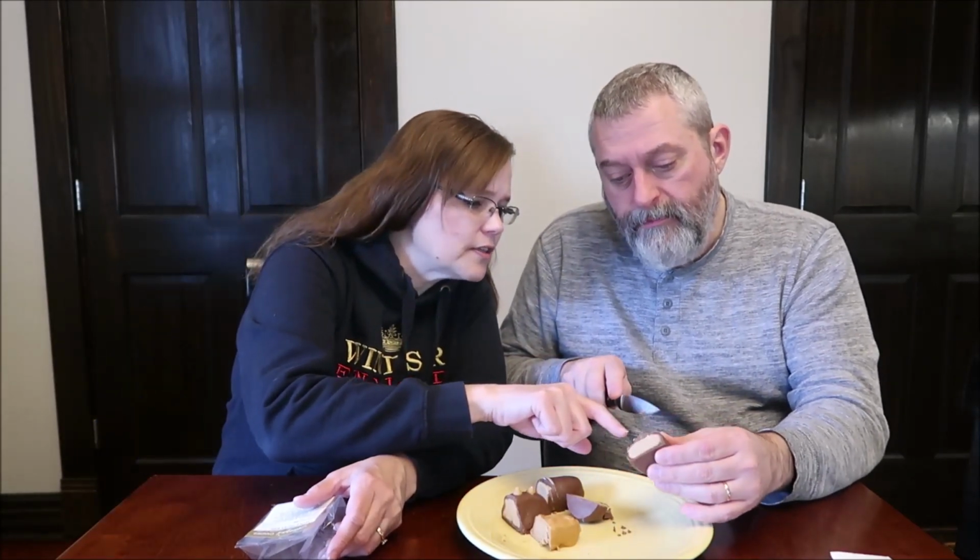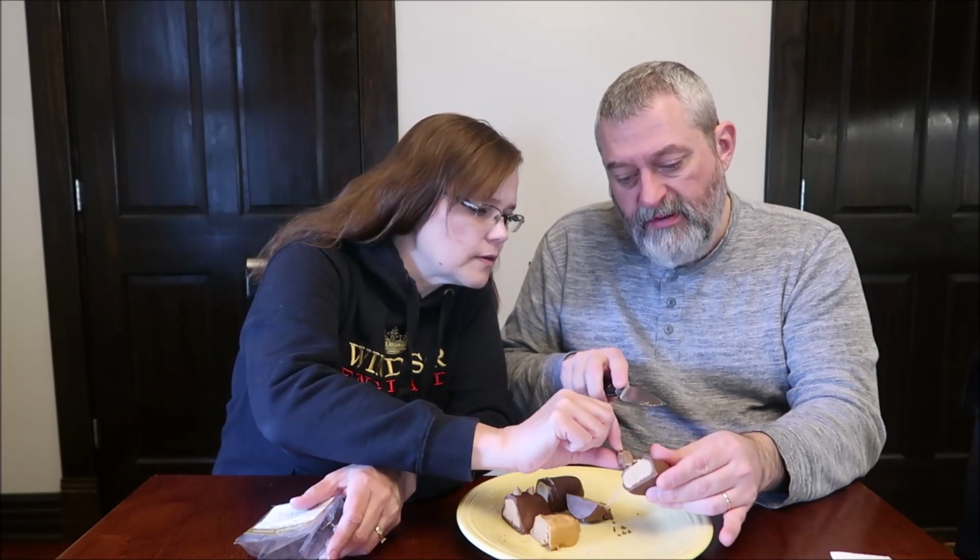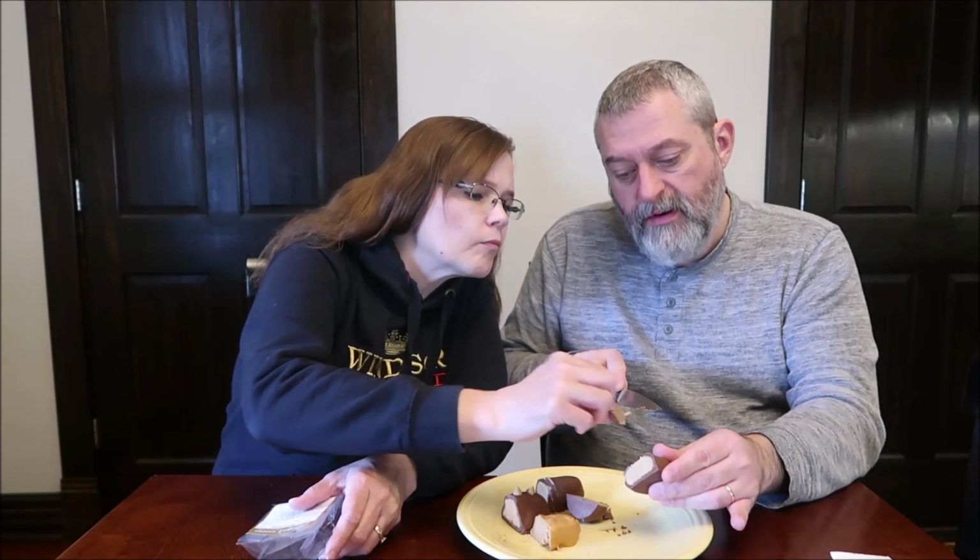This is the maple pecan. Let's see how much pecan they put in there. I don't see any right now. Is it under that chocolate? I'll pull it up. No, there's nothing there. Maybe it's little bitty pieces. So far, I don't see any. Maybe they mix it into the... I don't know.